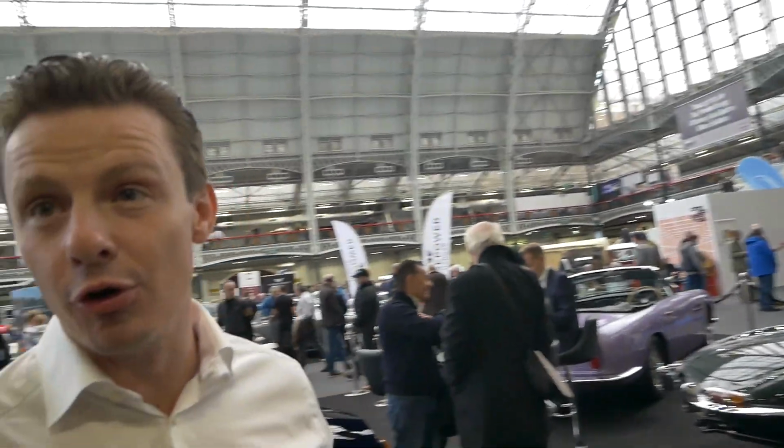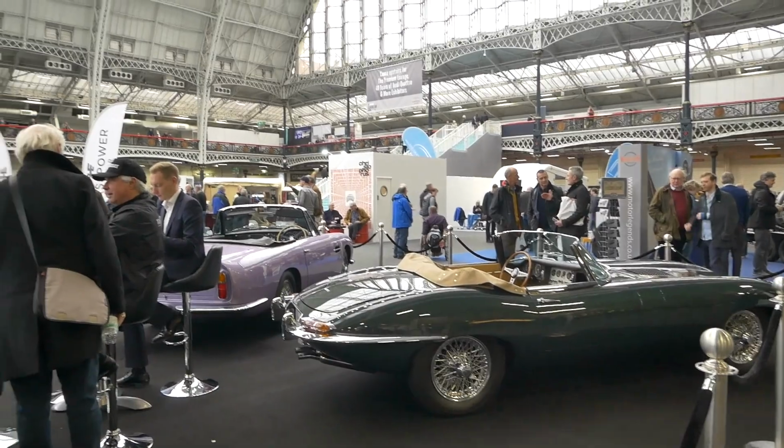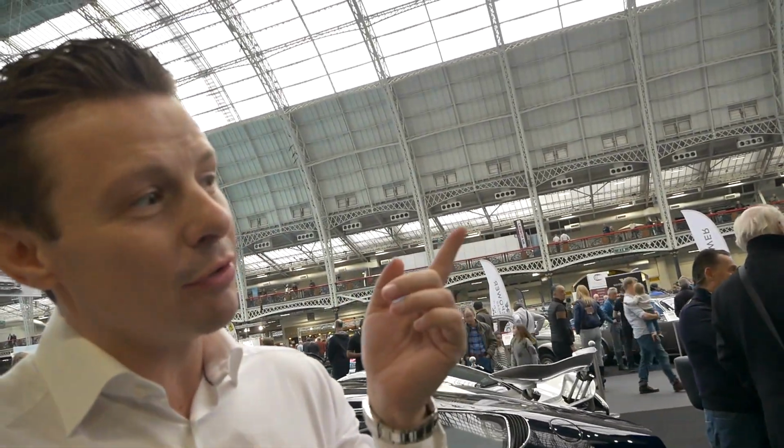Series 1 flat floor Jaguar E-Type 3.8. Wow. That's a really nice car, great history. Honestly, if the steering wheel was on the right hand side, it wouldn't be for sale.